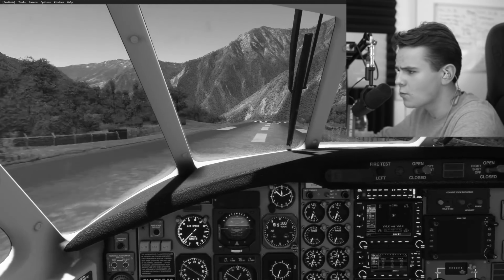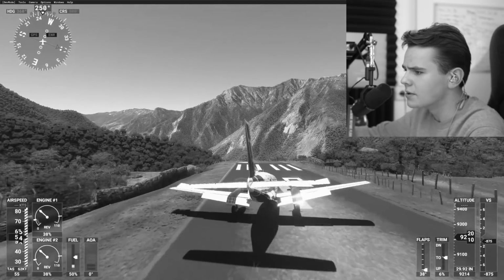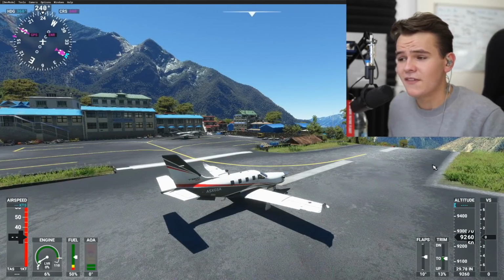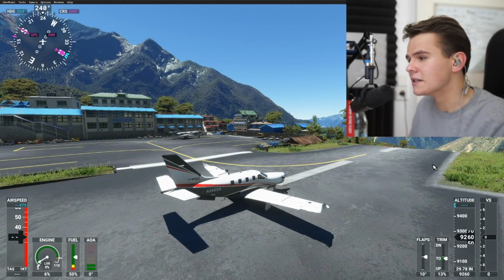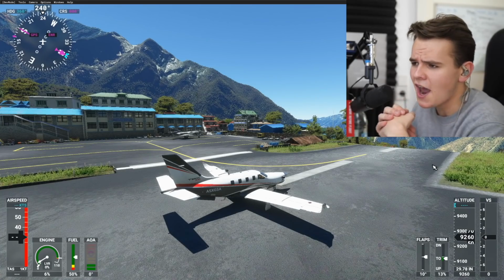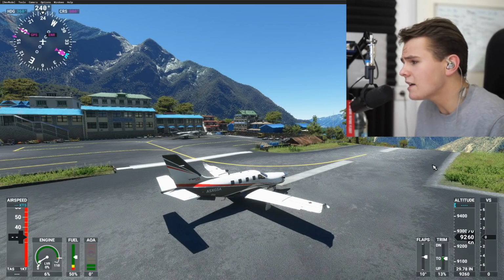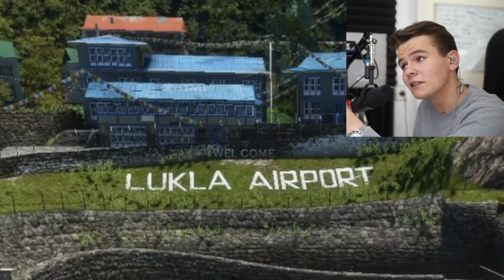You can see this landing's actually somewhat working, I think. Stop, please. Okay. Oh well, now isn't it great to be finally back in the Nepalese mountains? I mean, we haven't been here on this channel with a flight simulator for like at least a week or so. So it's finally time to return back to Lukla Airport.